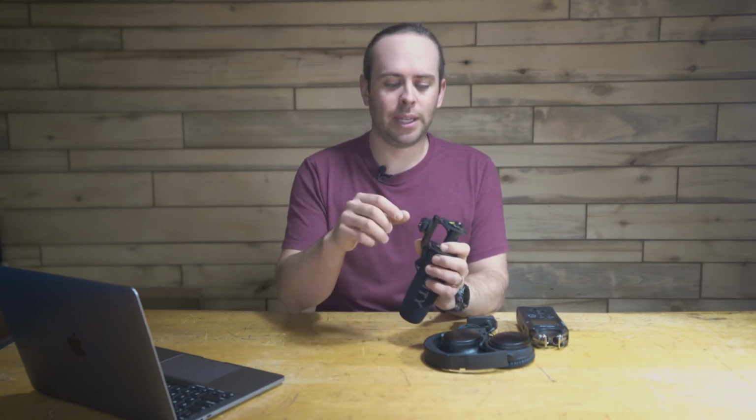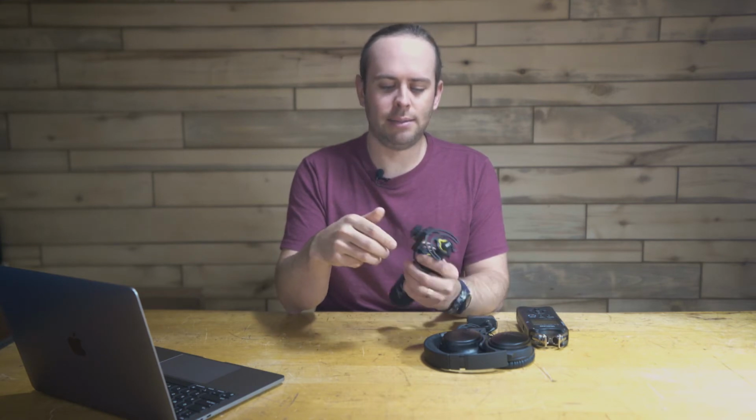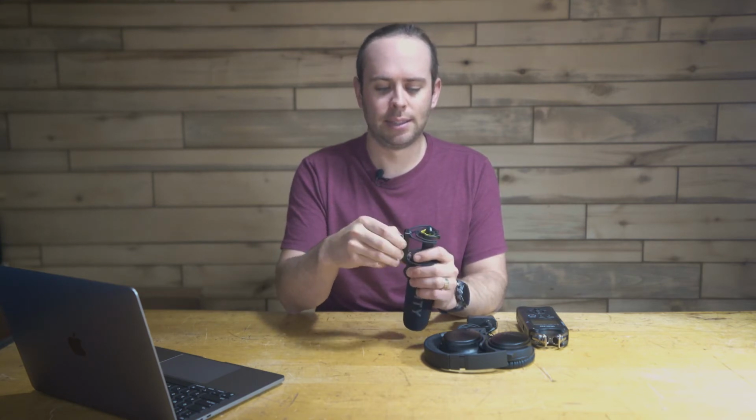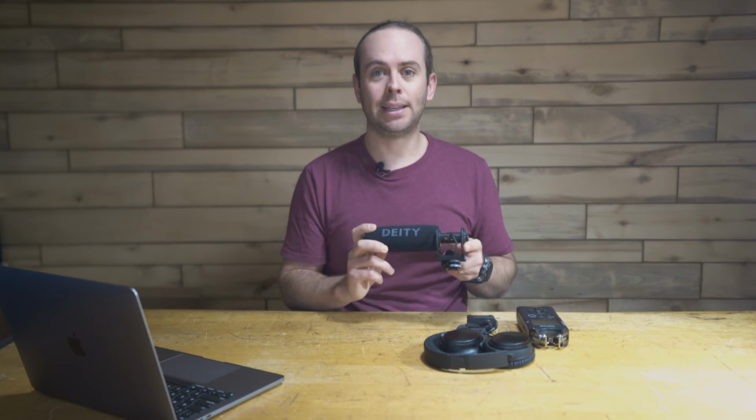The one thing that I don't like as much is the mount here. It's got this kind of funky, slidey mount and sometimes it comes loose, but it's not that big a deal. Hasn't been that much of a problem. So that's the Deity V-Mic D3 Pro. You could probably pick one up used, but they're also not that expensive. I think it's around 200 bucks new, so not a bad deal.